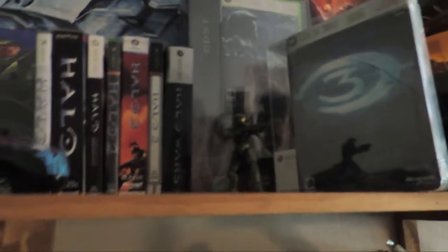Hidden behind here, behind the controllers and whatnot. This might be a little hard to see because it's very reflective, but we got Halo 3 ODST, special edition with the controller. It's all in the original packaging. I did open it, obviously, to get the game out, and even used the controller for a little while before I really started obsessively collecting. But there it is, nice and looking as if it's new. I like to keep good care of my stuff.